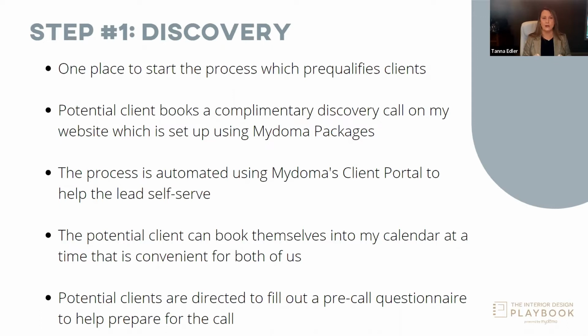When they get that discovery call link, they have a 2-pronged process. They'll also see on that link step 2, which is the initial design consultation. And after the discovery call, all of my clients go through a 90-minute initial design consultation. And that, again, is through Mydoma. They pay first. And we're still in this kind of prospecting stage, so we still have the opportunity to break by each party. So I keep that in mind.